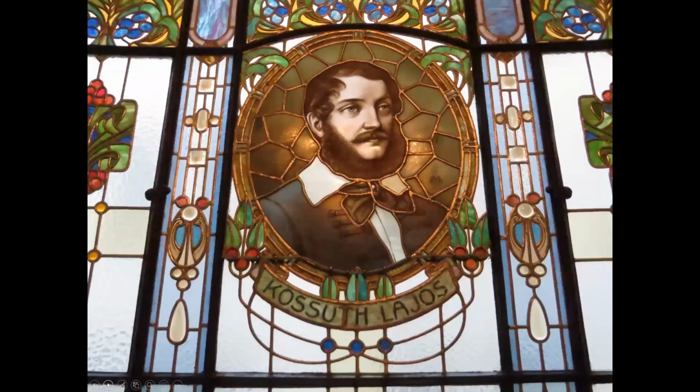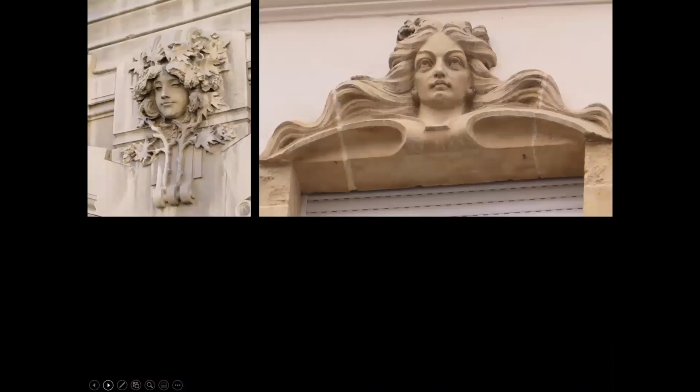And this is Miksa Róth in Hungary. He takes up the challenge of Tiffany glass, actually imports Tiffany-style glass, iridescent and textured. And this takes us back really to what Art Nouveau is, why it's so exciting. Louis or Lajos Kossuth was the revolutionary leader that tried to lead Hungary to independence in 1848-49, but failed. Nationalism being such an important ingredient in so many Art Nouveau cities.